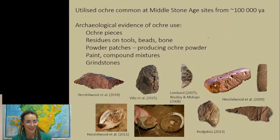Okay, so with that bit of background, when you're finding a whole lot of these objects slowly appearing in the archaeological record, you're also finding the utilization and the collection of ochre. At some sites you have over 9,000 pieces, sometimes a few hundred, and that's still a lot of pieces. So that's the first evidence that you find. You find the pieces, then you find residues. So we know they were processing the ochre in different ways, and we're finding residues of that on various tools and beads and bone. I'll get into all of this a little bit more now.